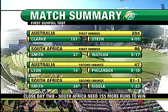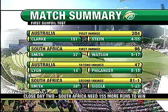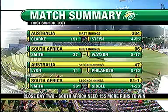So, it's a brilliant spell of bowling from Mitchell Johnson. He didn't swing it today, which was quite surprising. Disappointing overall, exactly. When he swings it, he's a danger to any batsman, especially right-handers, as you know, a left-arm bowler yourself. So, I think in that sense, he's been disappointing for the Australian bowling attack.